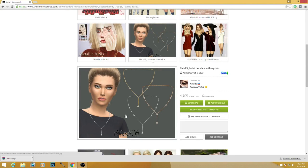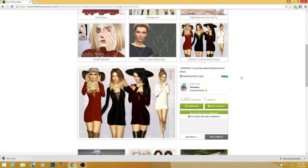There's this necklace by Natalius. Did I ever mention that this person makes the most beautiful damn jewelry I have ever seen? If they were a real jeweler in real life, I think they would do pretty good. Here are these laced-up, hand-painted A-line dresses, I guess. This is such a popular style. I see a lot of people wearing these kinds of outfits and things like that.